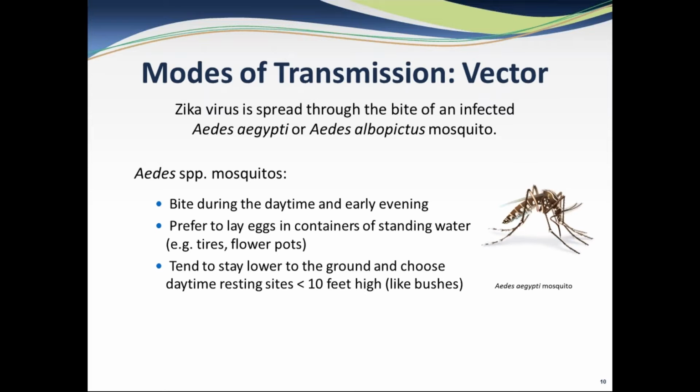They tend to stay lower to the ground and choose daytime resting sites that are less than 10 feet high. They kind of hop around on bushes. They're not the Culex mosquitoes that you would see up in trees hanging out. They tend to stay less than 10 feet from the ground.